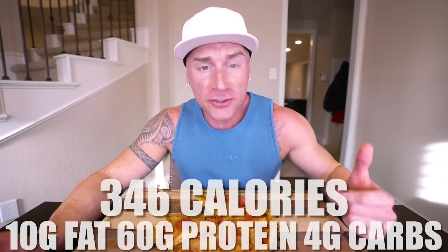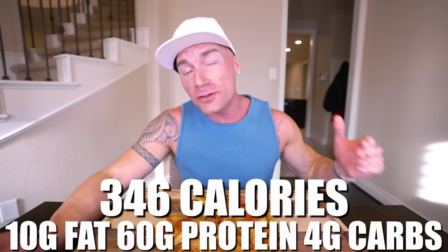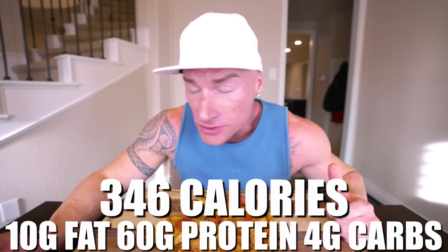Now, in our entire pizza crust, if you make it exactly how I did, what you end up with for the whole thing is only 346 calories with 10 grams of fat, 60 grams of protein, and only 4 grams of carbohydrates, which is basically nothing.